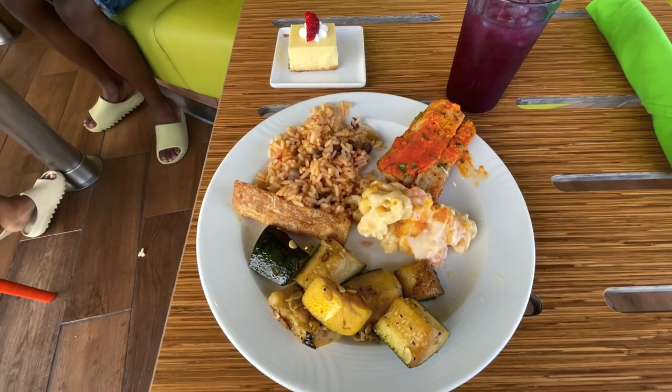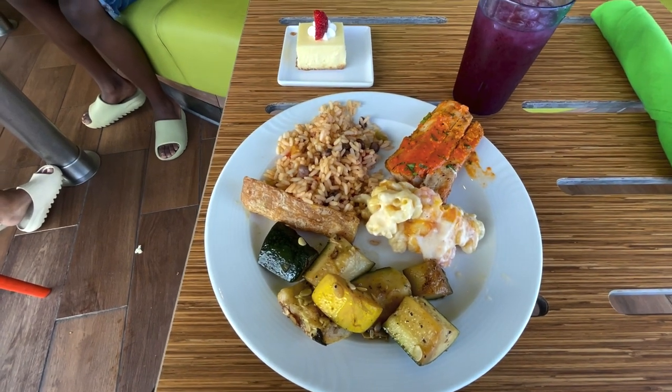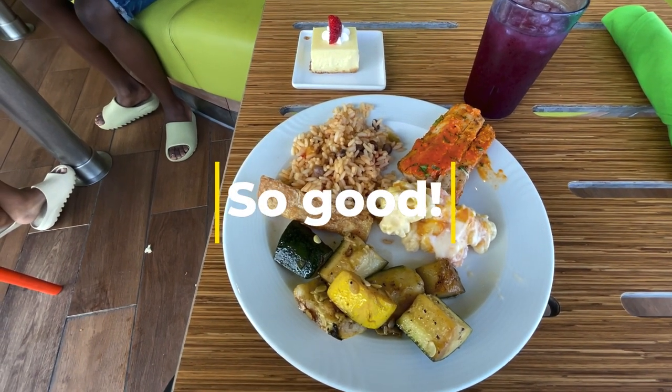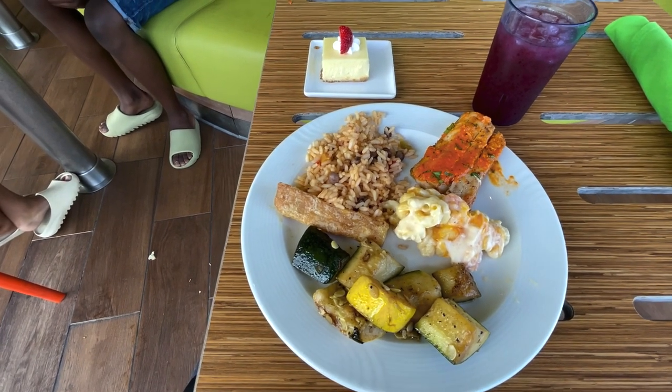First meal: mahi-mahi, fried Yucatan squash, zucchini, curry rice, and shrimp, lobster. I'm sorry, shrimp, macaroni and cheese.